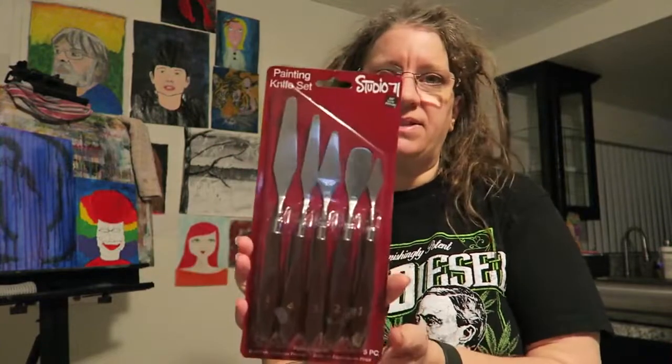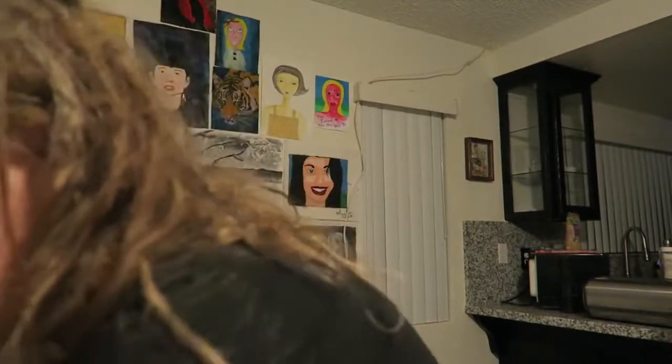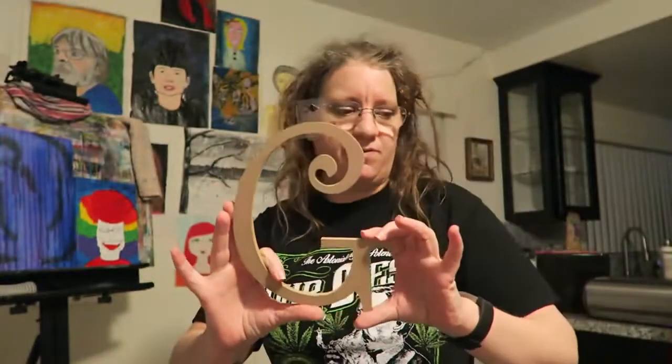All right, next up is a palette knife set right here. Super excited for them. Also, I got a bunch of clearance items. This was not on clearance, but this is for a specific project that I'm going to be doing for someone. Oh, yes. I had to get myself some snacky snacks. Yes, some milk chocolate and sea salt cashew.